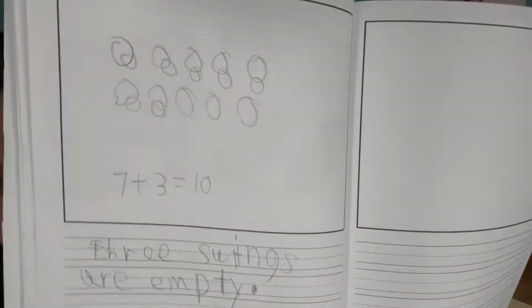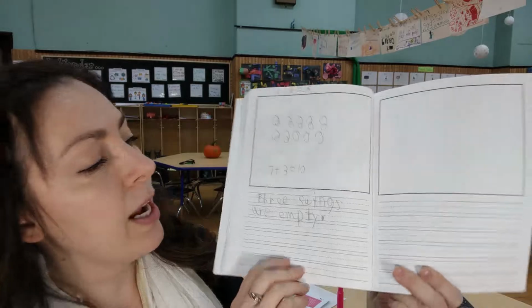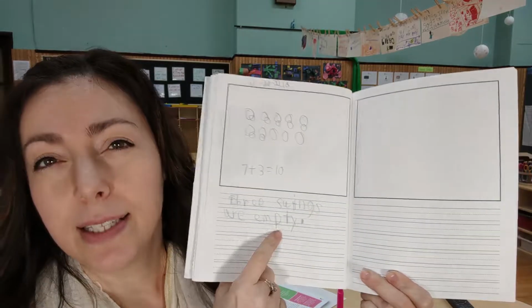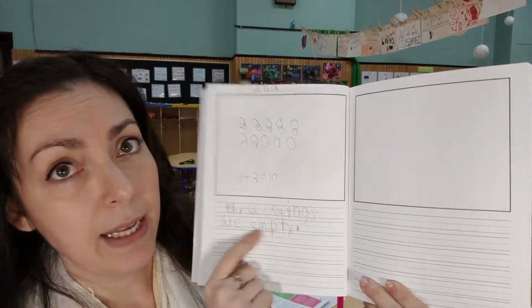The student drew out the pictures really nicely. They figured out 3, and they wrote their statement saying 3 swings were empty. I did scaffold and help with writing this sentence with them. So that's daily practice, every day doing at least one word problem. It's going to help them get used to comprehension, understanding, figuring out what the question is asking for, and honing in on those key details. So they're doing really good with that one.